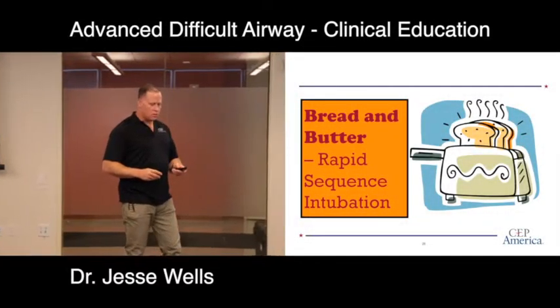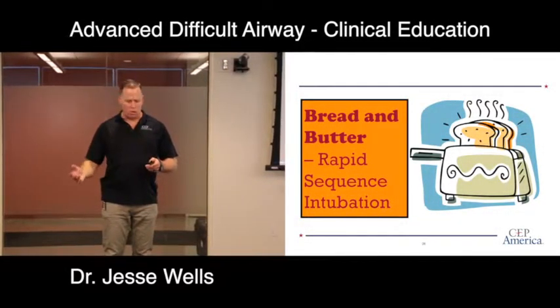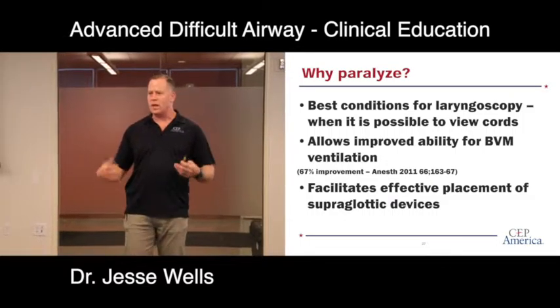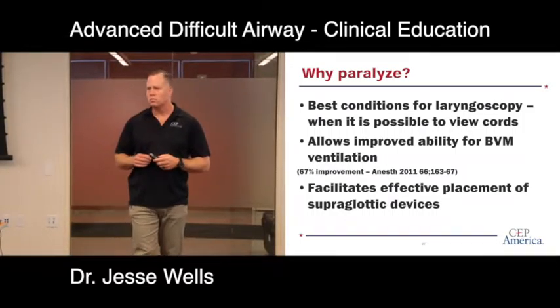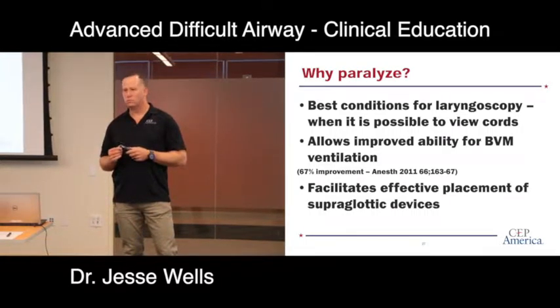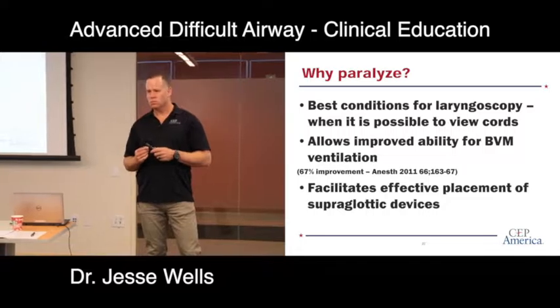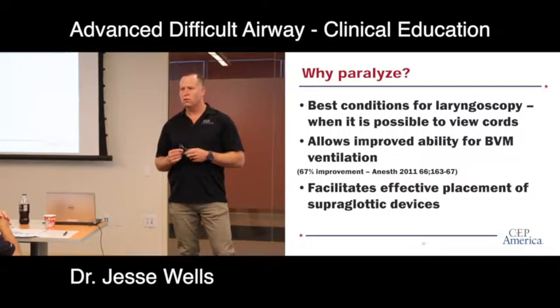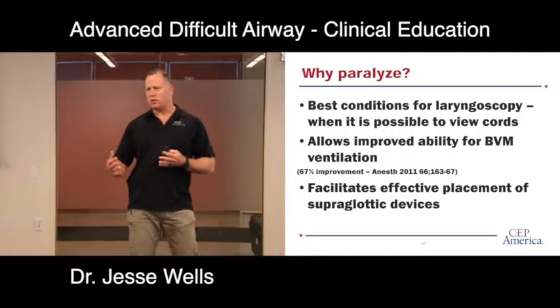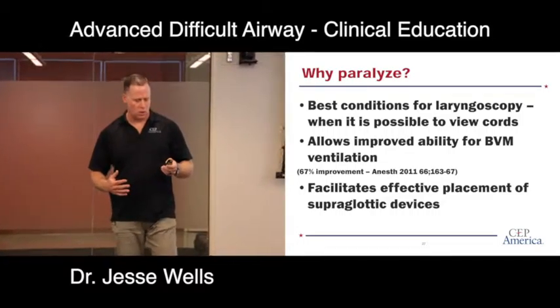So now we're going to talk about rapid sequence intubation, something that we're all expert at. So why do we paralyze patients? If we predict they're going to be difficult, why do we use a paralytic? Well, you need maximal relaxation of the body, both the jaw and your ability to get your axes all in line. Absolutely. So we know that it gives us the best possible conditions for laryngoscopy if they're paralyzed.